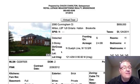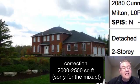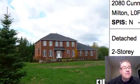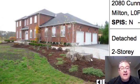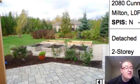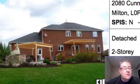Cunningham Court is 959. Triple car garage, we're looking at, it looks like less than 2,000 square feet, and it does have a finished basement. It is on a bit of a bigger lot. We looked at the one in Campbellville yesterday, and 2.8 acres makes a big difference, and you can see a bit of how the subdivision looks. And that's obviously a nice little feature there too.